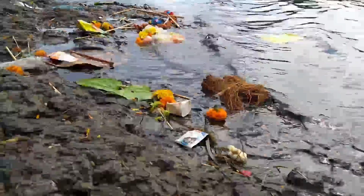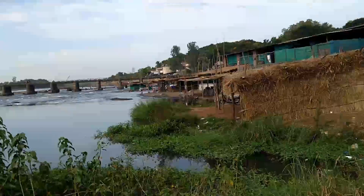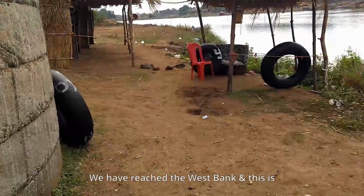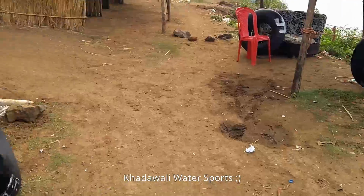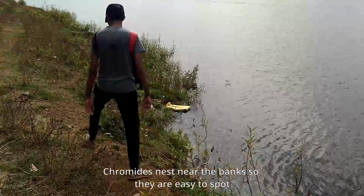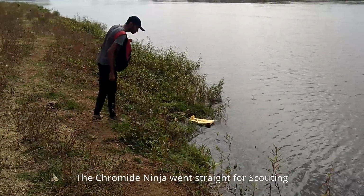Always pee your foot here, even when swimming. We have reached the west bank and this is Khadawali water sports. Chromides nest near the bank, so they are easy to spot. The Chromide ninja went straight for scouting.